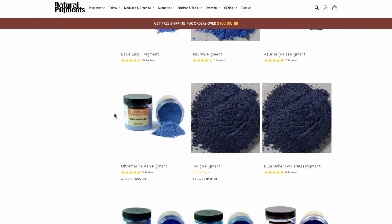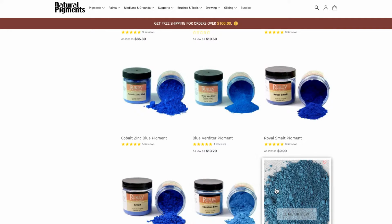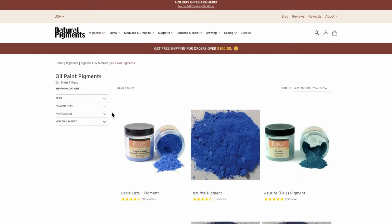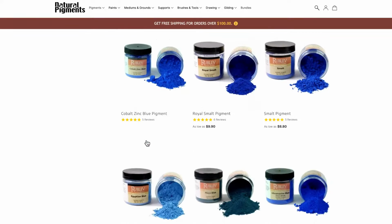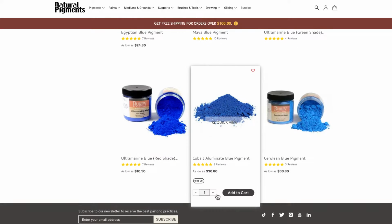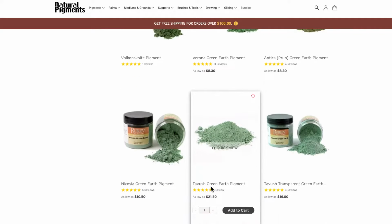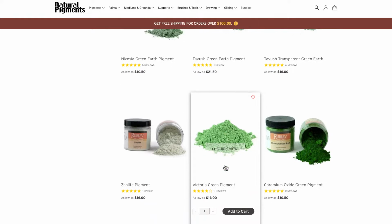Look how beautiful it is now. We have all these beautiful pictures. Let's say you want to use pigments for fresco, so you go back to pigments and choose fresco pigments, because on fresco you will not be able to use all the pigments you can use on oils. That's an indication for you: if you buy from this page, it's the correct pigment for the correct medium.